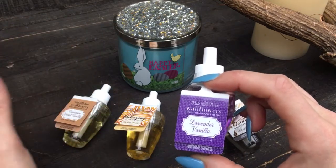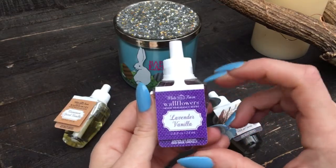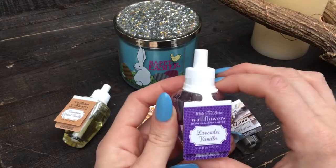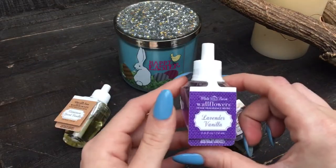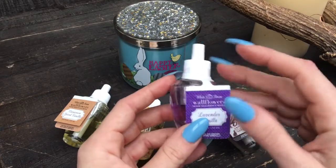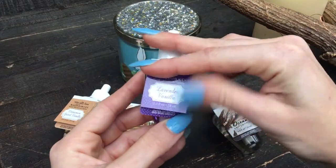It is so strong. I love it, and it really scents up my entire upstairs. So I knew I wanted to get another one of these because it's so nice and strong. And I almost got all four lavender vanillas, and then I was like, it's kind of a scent I feel like I could get tired of really fast. So I didn't want to burn myself out on it, which is why I only got one.